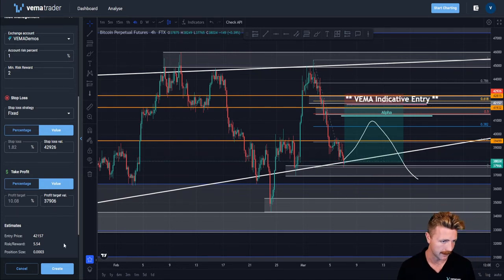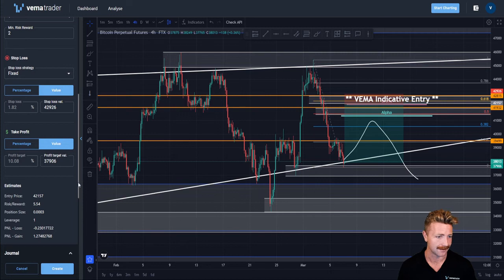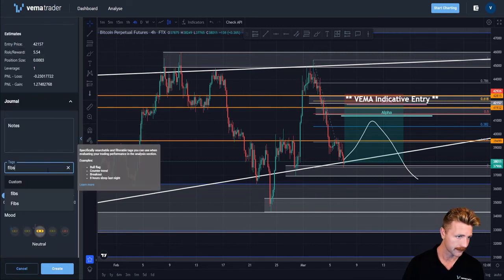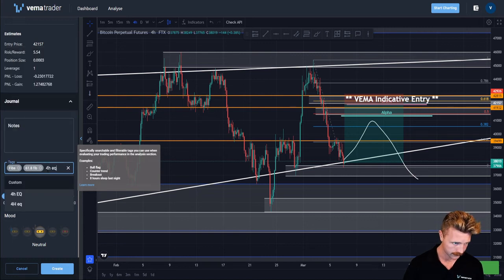So I'd rather lock in my 5.5 to 5.54 risk to reward, which again, nothing to sneeze at. Quite happy with that. And same thing here. So we want fibs. We want 61.8 fib. We've again got a 4-hour EQ.